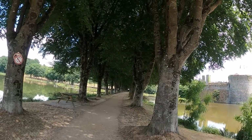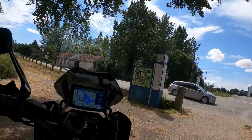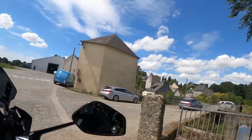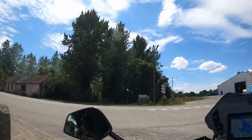It is very pretty down here. Great little place for a little rest and relaxation. Right then, so we're going to go back up the way we just came. Next stop is going to be Dinan, so we'll see you all again then.